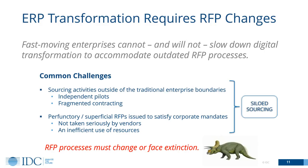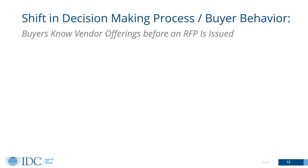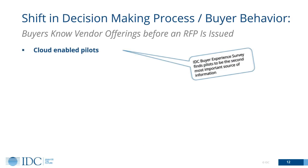The second piece is the shift in the decision-making process from the buyer behavior standpoint. So, once again, the buyers know the vendor offerings. When we look at this from an IDC standpoint, in some of our survey work we found that most companies want to be able to make a decision. The second most important criterion for them is a cloud-enabled pilot. They want to use their own data. They want to be able to look at it and say, what's this going to do for me? How's it going to work? What does the business process look like, and how quickly and scalably can it handle things as I bring on new areas?